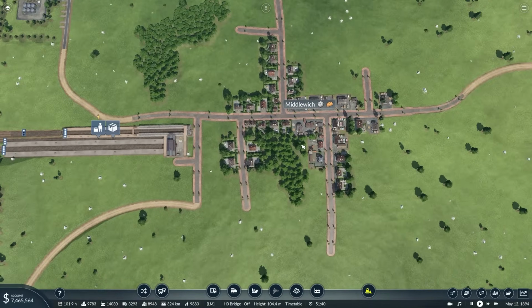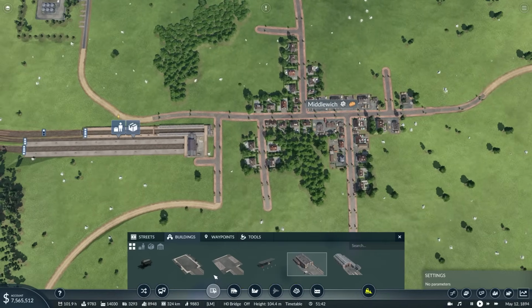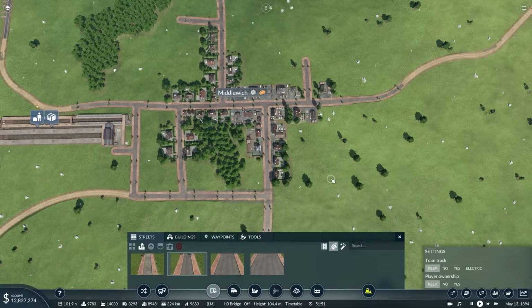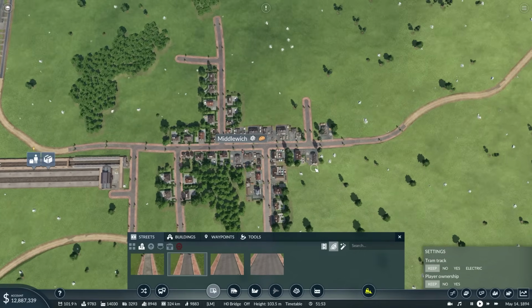And then Middlewich. This one's going to be even easier, I would say. First of all, join that one to there. Join that one to there. I think we can get away with just 2 stops for this.